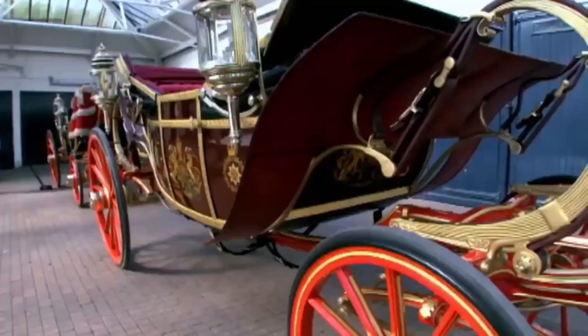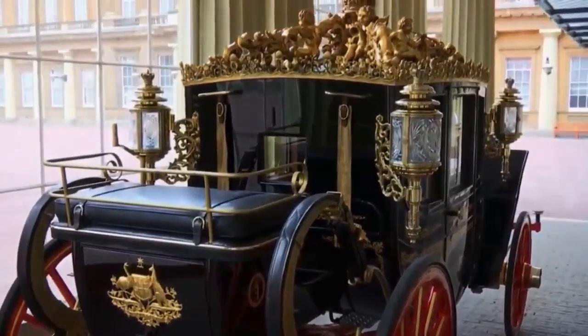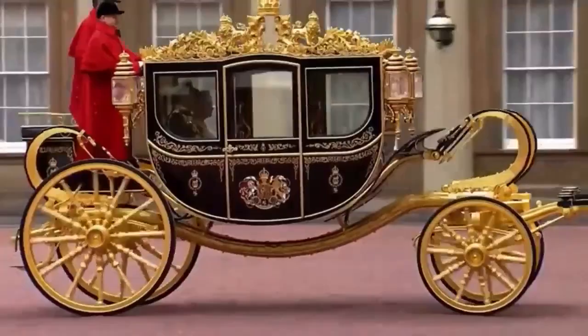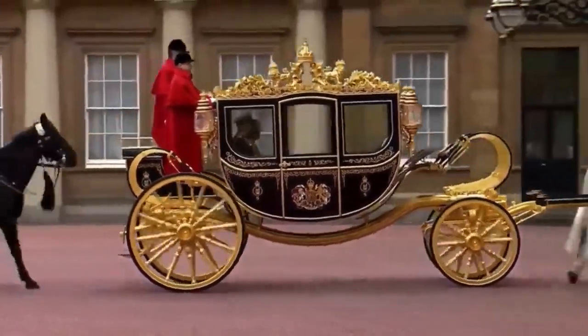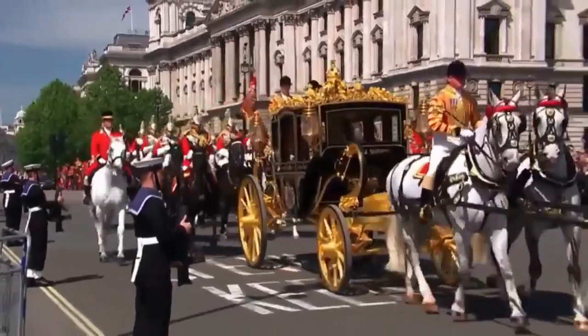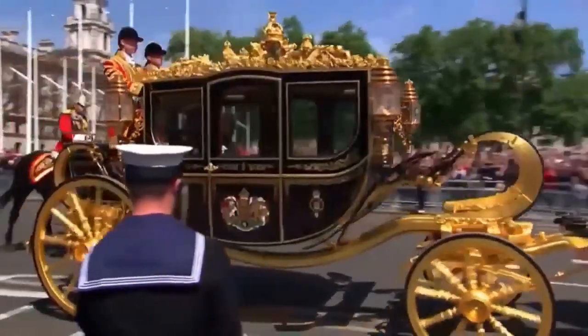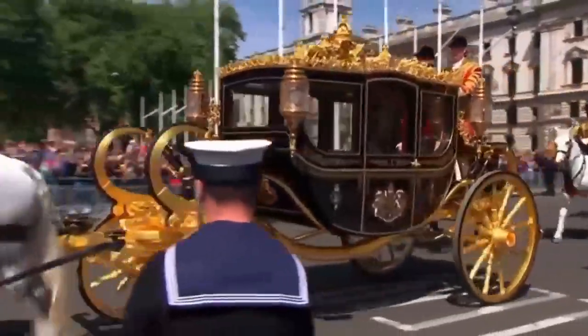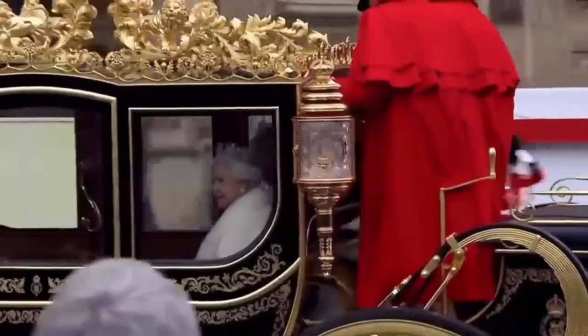The newest coach in the Mews is the Diamond Jubilee State Coach, which made its first appearance in 2014 as the Queen set out from the palace for the state opening of Parliament. The Jubilee coach looks really like a kind of classic fairy tale coach. Black and gold. It's got all the symbols of monarchy. It's more than 5 metres long, it's 3 metres high, and it needs 6 horses to get it going.